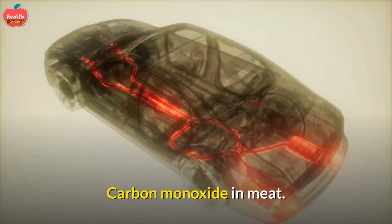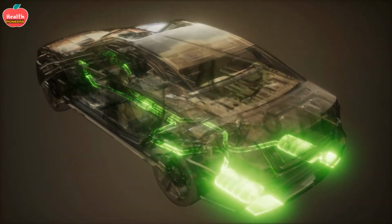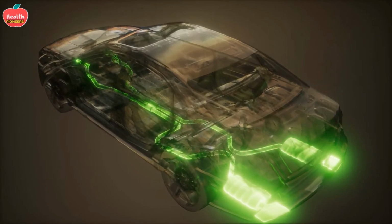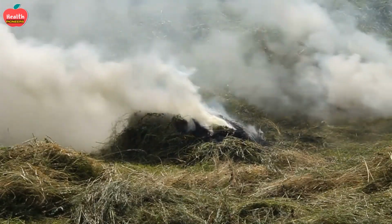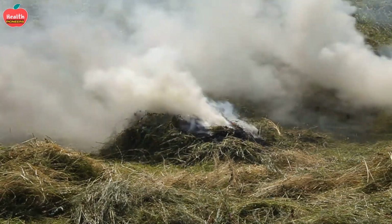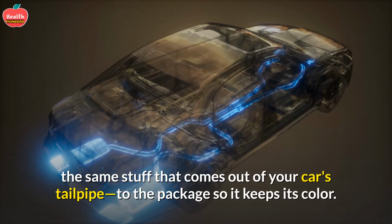Carbon monoxide in meat. Exposure to oxygen can cause red meat to lose its crimson color and look unappealing, even when it's still safe to eat. So some meat manufacturers pump the air out and add a tiny bit of carbon monoxide, the same stuff that comes out of your car's tailpipe, to the package so it keeps its color.